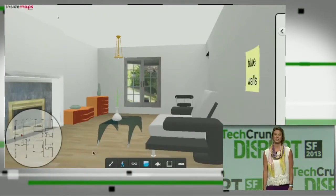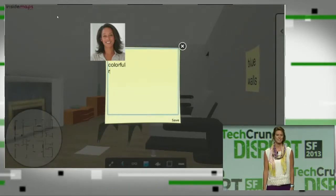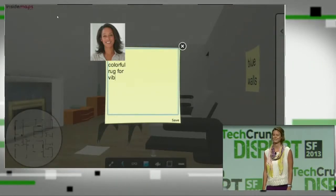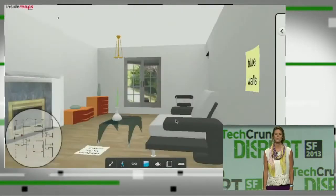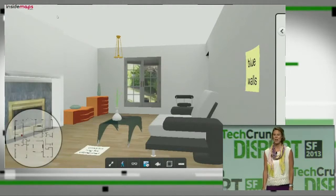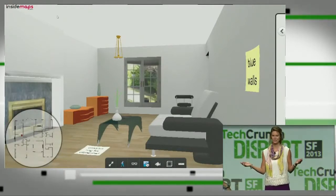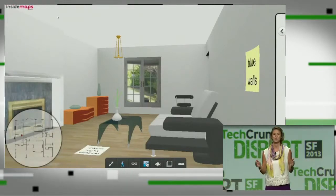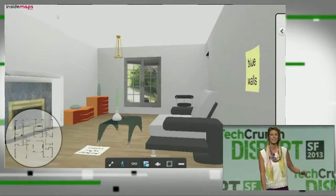Since the model is rendered in a browser, she can insert the link into an email and ask the designer for feedback. Sticky notes make it easy for homeowners like Jane to collaborate precisely with interior designers. InsideMaps democratizes interior design. Now anyone can do what Jane just did because of the breakthrough in technology in 3D model creation. I'll let Jürgen explain.